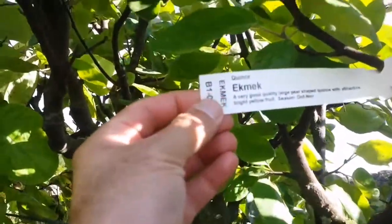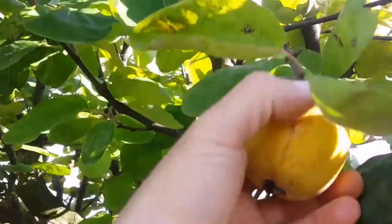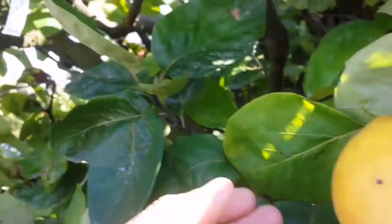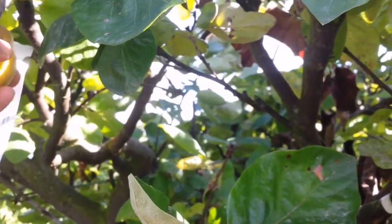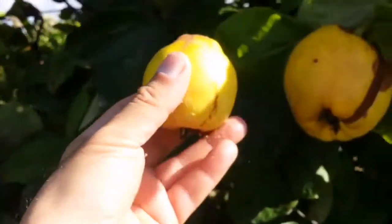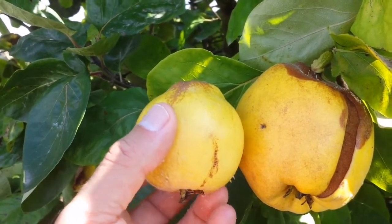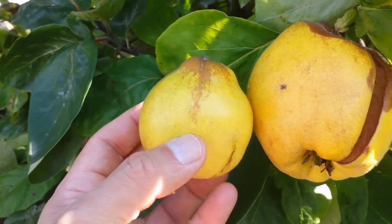Ekmek, quince. It's quite small. It's from Turkey. You can have a large fruit, but as you see, it has been cut for sampling. I think this is a smaller one. Okay, compare this with this. It's quite a little bit like Golden Delicious, but with a pear-shaped top.